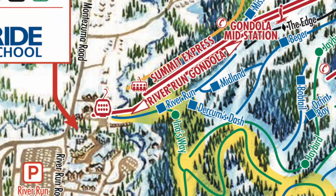Also, if you start your day at the bottom of River Run, going down River Run is one of the gnarliest things you'll ever do as a skier and snowboarder.